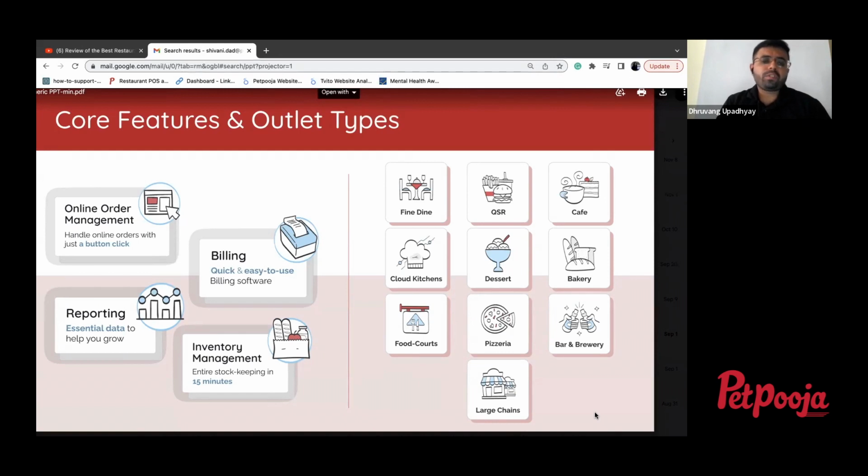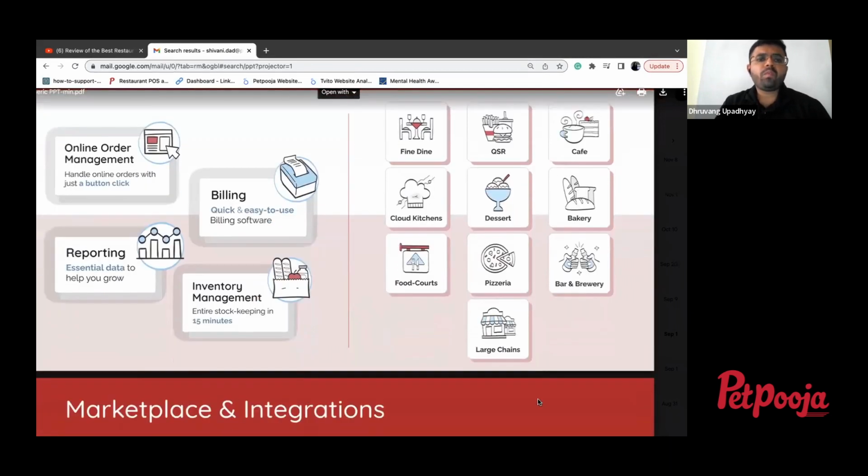Along with that, we also focus on large chains, right? We offer solutions to various types of outlets, right? So talking about La Pinos, for example, they have already onboarded 400 outlets as of now, right? And if you want to see what exactly an outlet is doing in any city, the owner can see it from anywhere in the world, right? So that's what we offer as a solution. So can we move on to the next slide, please?